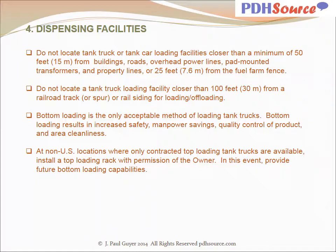Bottom loading results in increased safety, manpower savings, quality control of product, and area cleanliness. At non-US locations where only contracted top-loading tank trucks are available, install a top-loading rack with permission of the owner. In this event, provide future bottom-loading capabilities.